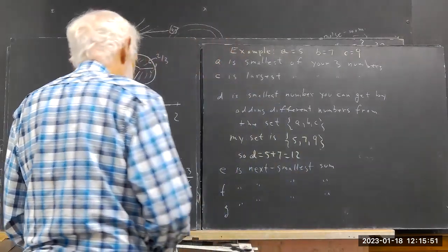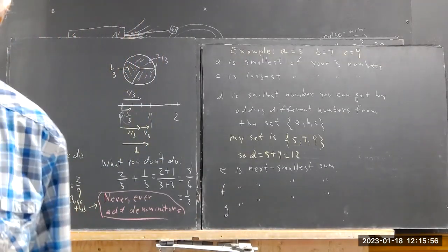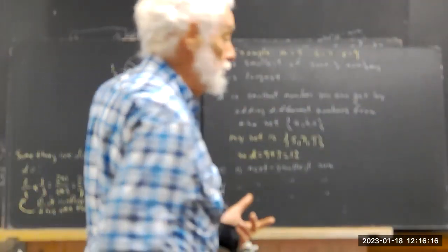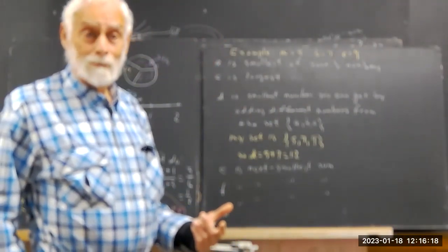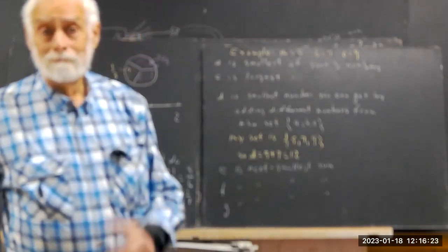Next number, E is the next smallest sum, so write down what E is. Now, one thing you could do is write out every sum you can get. So you can just write them out. We got 5 plus 7 is 12. What other numbers are possible?